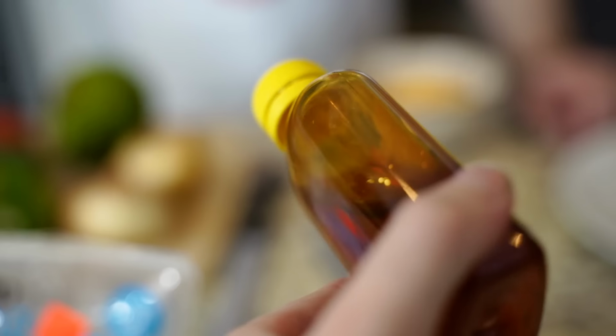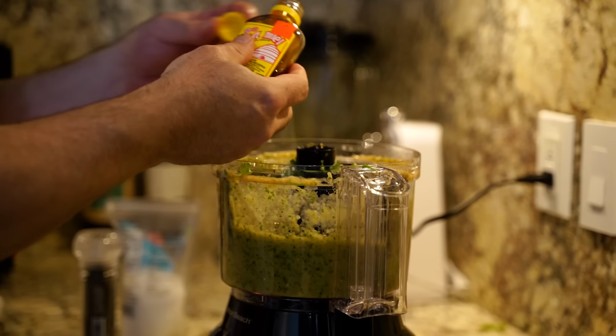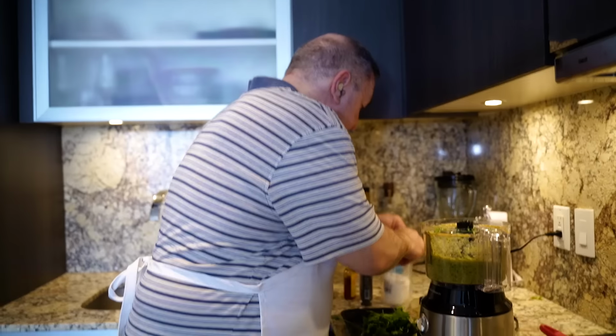About a teaspoon of honey. So we add some sweetness to the umami. Honey, honey. And that ain't funny, honey. And of course, some salt.